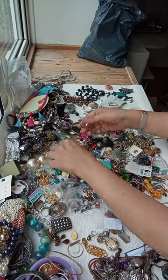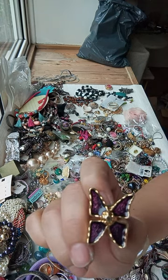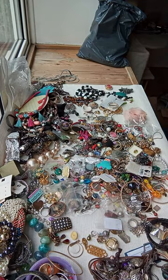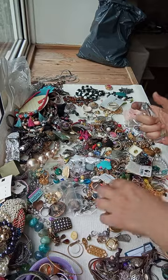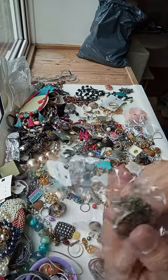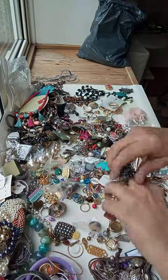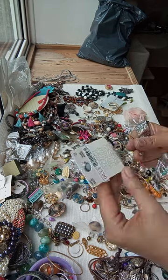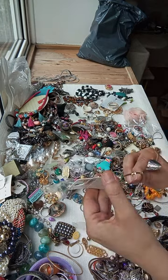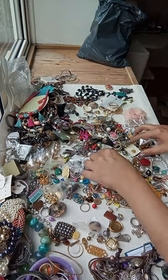Cufflink. I don't know if I've got the other pair of these cufflinks. They're really nice. Oh, wow. Found Yves Saint Laurent. Pin brooch made in France, purple enameled butterfly. Yeah, Hunger Games. Yes, I remember these are the Hunger Games. But stretchy ring, seed beaded ring. Small glass beaded, oh, it's missing. So that will go to broken.